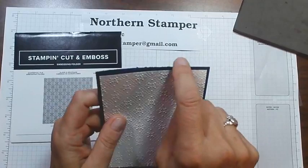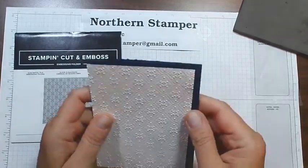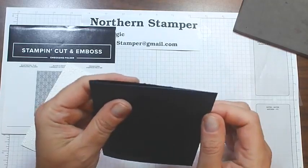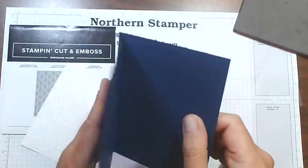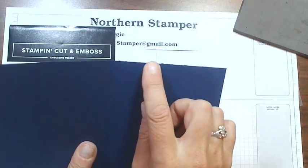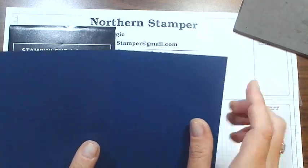Now, you'll notice on my card here, there is a little bit of fraying. Now that is because the blade needs to be changed. When you start to notice that your paper is getting a little frayed like that, make sure you change your blade.